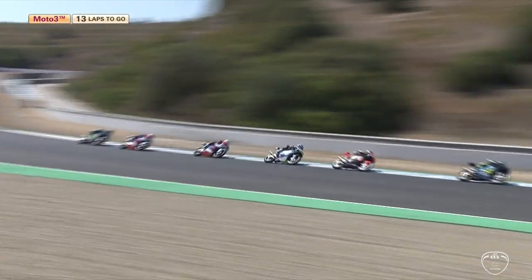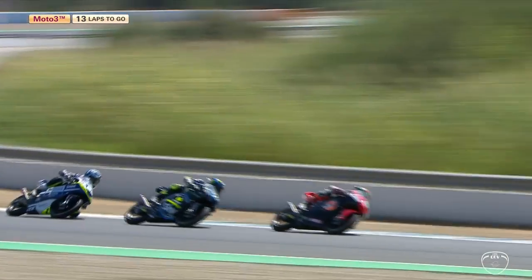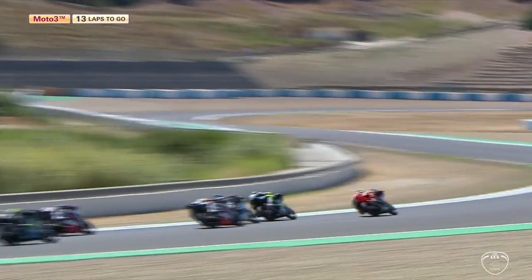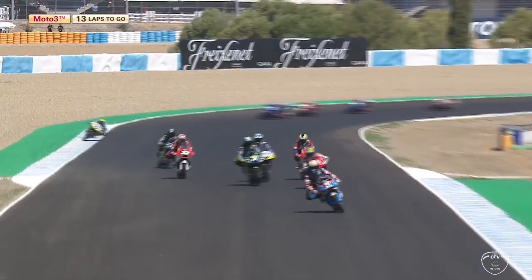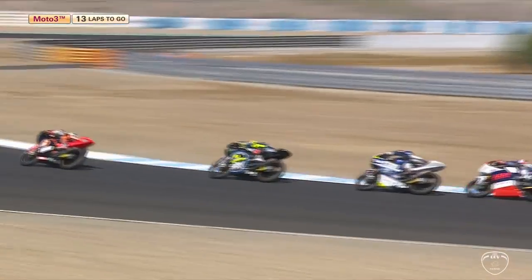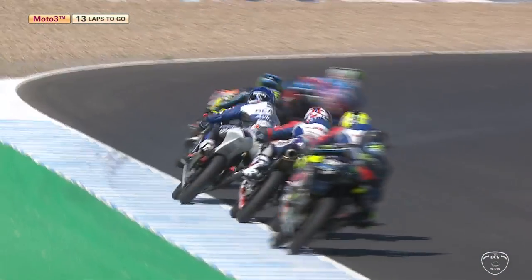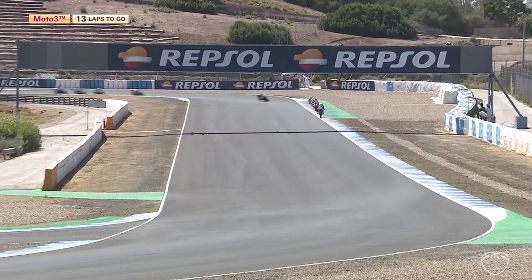He had such great pace this morning to hunt down those guys at the front, so he's going to be disappointed with that. Yeah, he seems to get caught up in a couple of incidents. He's had a couple of times this season where it's just perhaps not been his fault, or he should have stayed out of harm's way a bit. But it's all a learning curve, is it? This is the thing. And they're two pretty big players as well, so that's going to give a real shake-up to the standings, in that mid-top 10 fight.